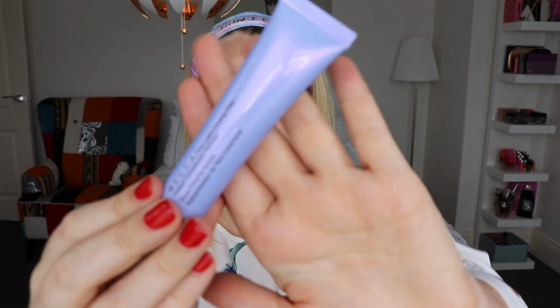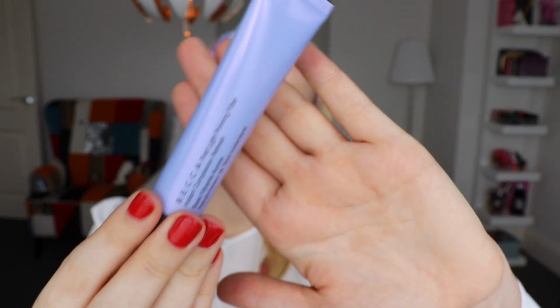And a new product that I've just been recently testing out is the Becca First Light Priming Filter. I have mentioned in my previous videos that I do like to do a bit of a priming cocktail, if you will. And yeah, I'm really enjoying this combination. So this is in the travel size, and I actually picked up a Becca test me out, try me out travel kit.